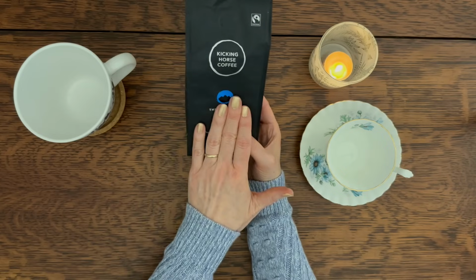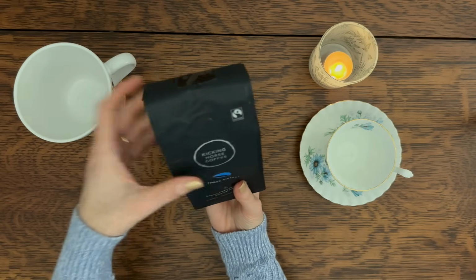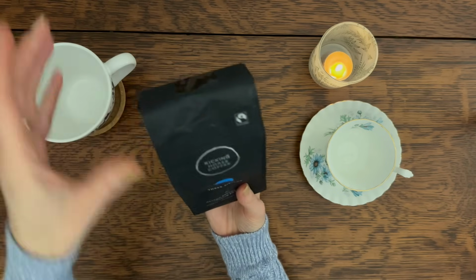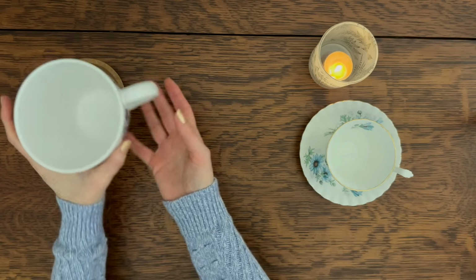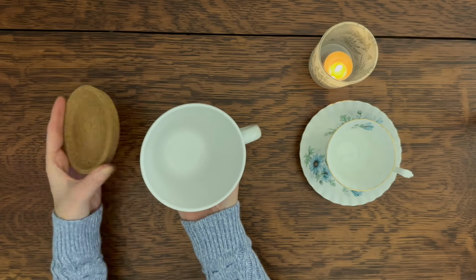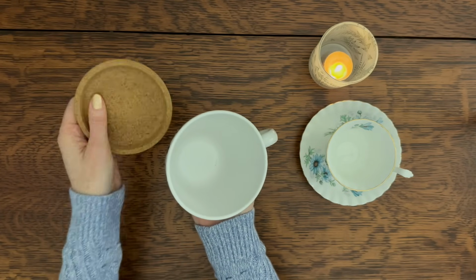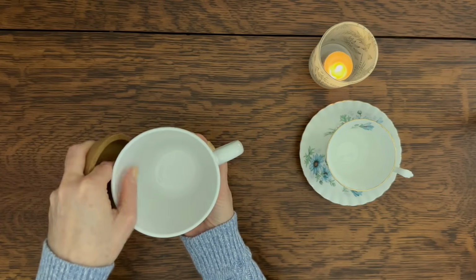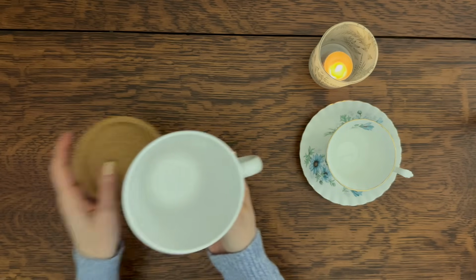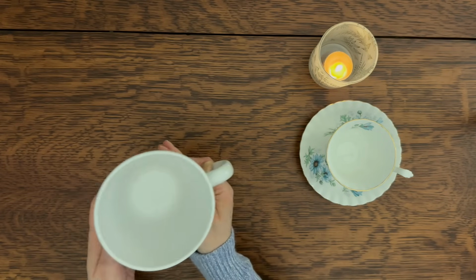So, I'm just going to set this down on the little coffee tea bar I've created here. And I will add this mug and this coaster to the coffee tea bar as well. And you can just bring it over, move the teacup off if it's the morning.